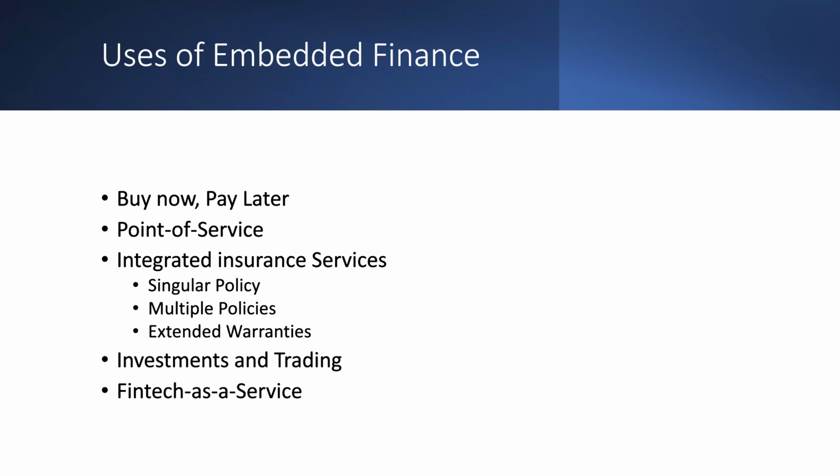The next one that we're going to look at is point of service embedded payments, which connects users directly to a company by saving a payment method that can be used later by the click of a button. This encourages digital buying as consumers don't have to go and take out their credit card and enter all their information at the point of service.